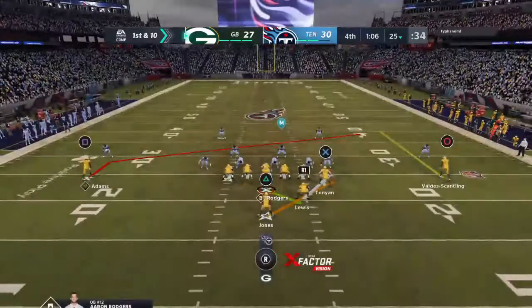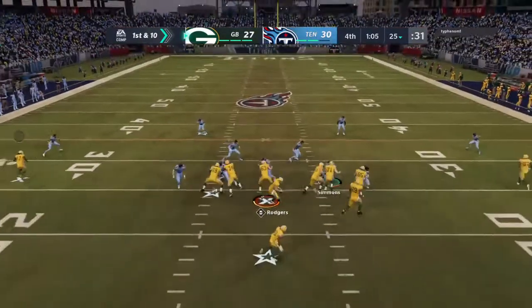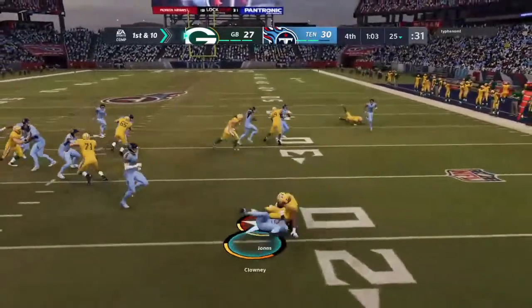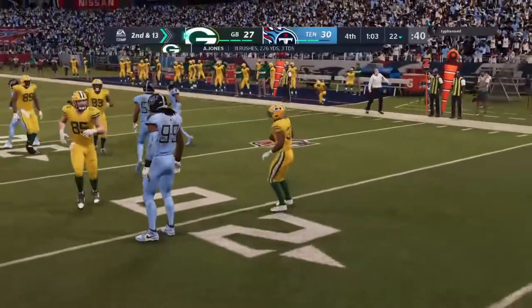The Packer offense ready to get their next drive underway. They're only in need of a field goal, a decent amount of time on the clock. So tell me if I'm wrong. You don't have to be too panicked here. No, not at all. I agree with you.